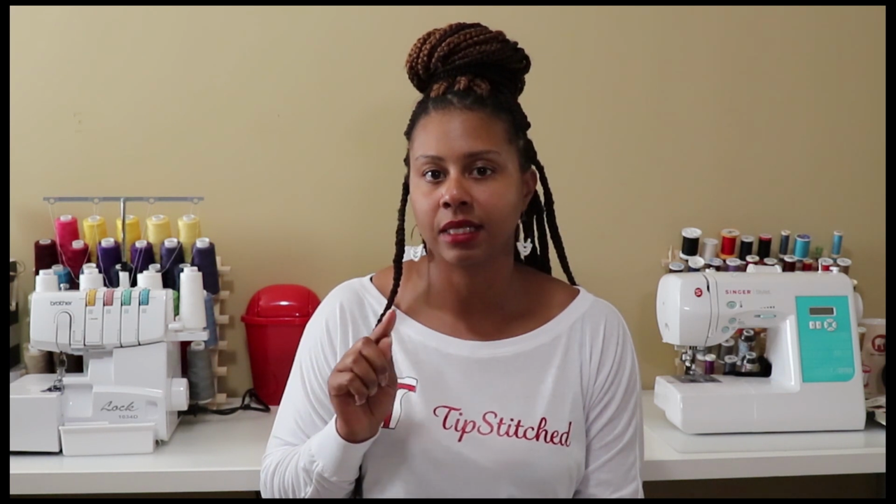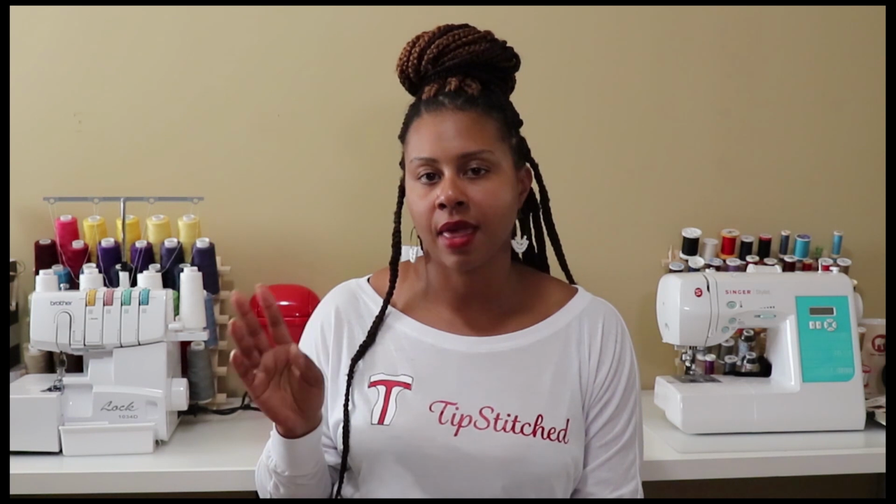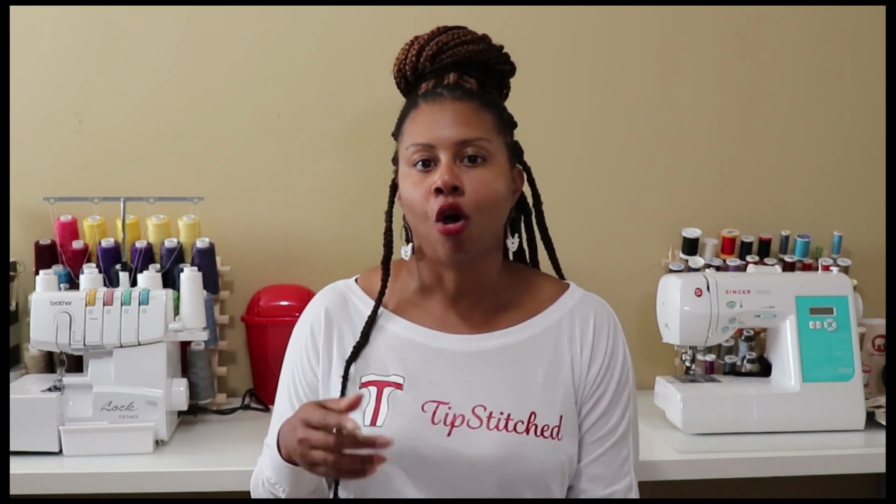I would like to have a third serger, primarily to keep it set up as a blind stitched hem machine. But I've decided instead of spending that money, I'll just wait and save up for a cover stitch, because I love to sew with knits. That's my favorite material to work with. And I think the cover stitch is going to be valuable over the long run for hemming and necklines and sleeves and everything else. So I'm just going to save up for that instead of going ahead and buying another one of these.